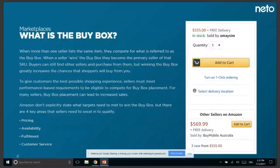And there's a picture there on the right of a buy box from today on amazon.com.au. When a seller wins the buy box, they become the primary seller of that SKU, so they own really that add to cart button. Buyers can still find other sellers and purchase from other sellers. As you can see at the bottom, there's another seller selling the product. But winning the buy box greatly increases, obviously, your chance that shoppers will actually buy that product directly from you.